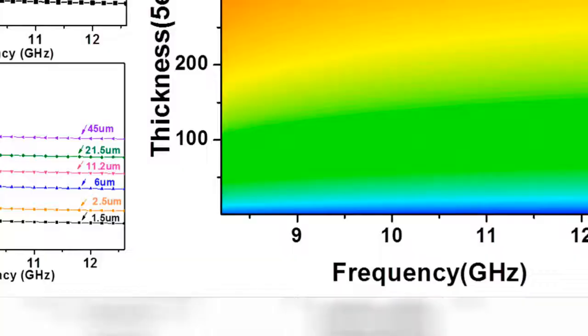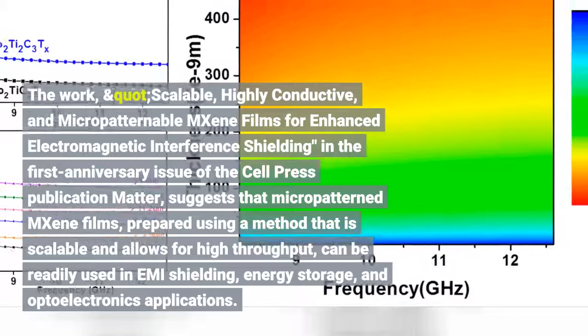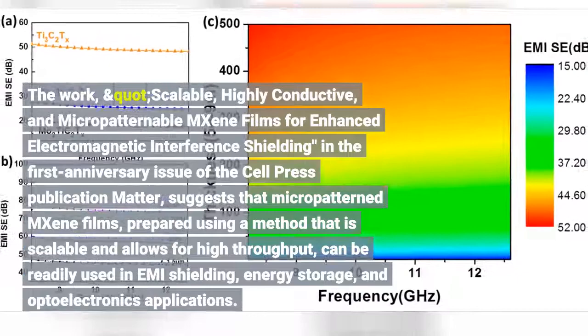The work, "Scalable, Highly Conductive, and Micropatternable MXene Films for Enhanced Electromagnetic Interference Shielding," in the first anniversary issue of the Cell Press publication Matter, suggests that micropatterned MXene films, prepared using a method that is scalable and allows for high throughput, show enhanced EMI shielding.